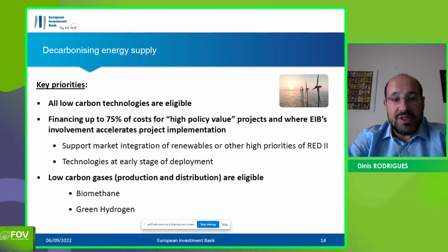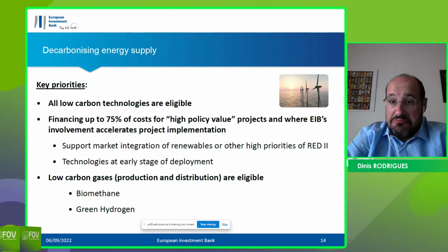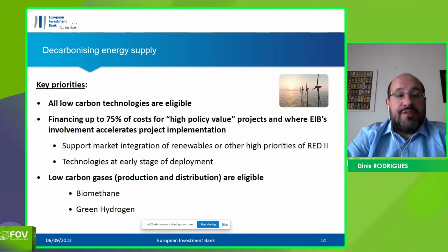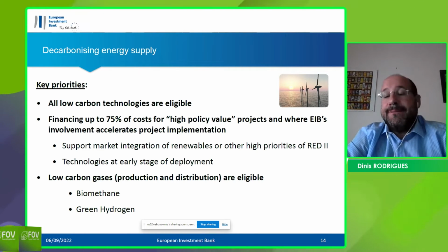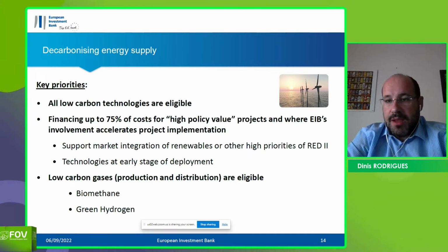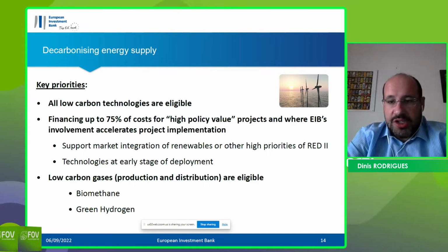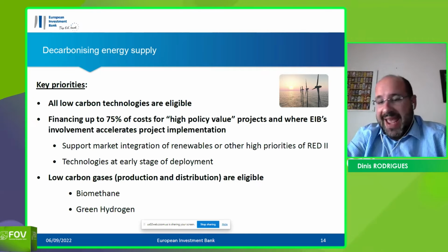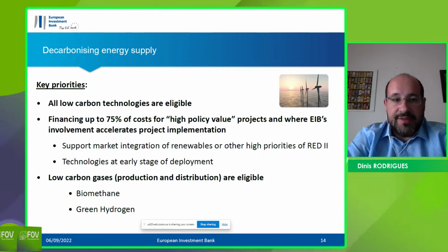On renewables, the story is slightly the same. Typically, we finance all low carbon technologies, typically PVs, wind turbines, any other technologies, green gases like hydrogen and so on. So all that is eligible for EIB financing.